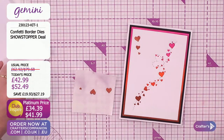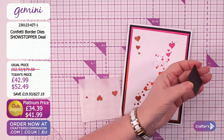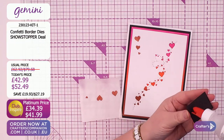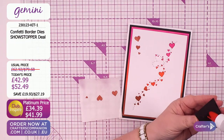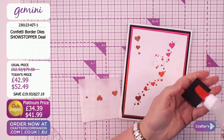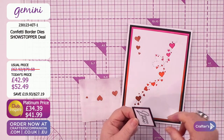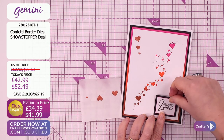Now, I had a little sentiment somewhere. And it's gone. Oh, here it is. Got it. And you can raise that up with some foam tape or a foam pad if you want to. Entirely up to you. You can put it flat. Helps if you take the lid off your glue. There we go. And pop that on there.